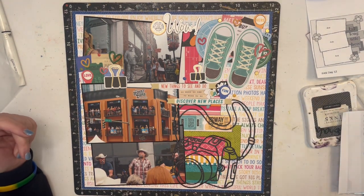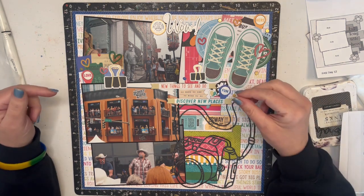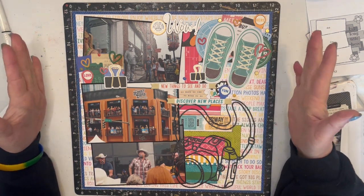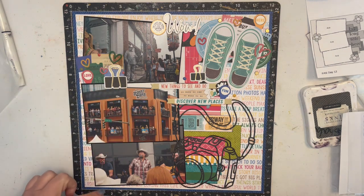Now, while we were there, I think it's called fanfare, when all the fans come and they can see concerts and meet the artists and stuff. And so there were a million people in downtown Nashville this day. And it was also kind of rainy. Now, it had stopped raining by the time I was taking these pictures, but it was just kind of drizzly.